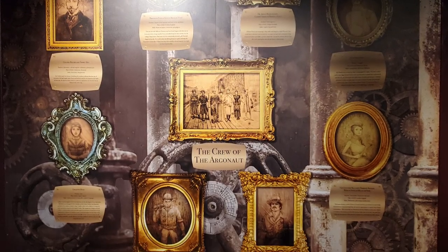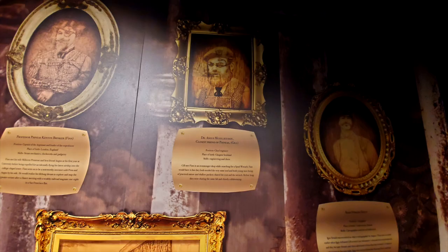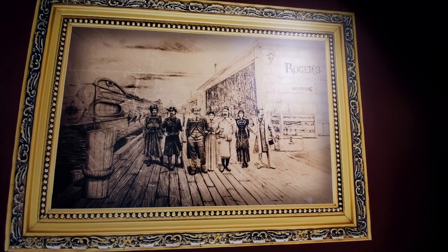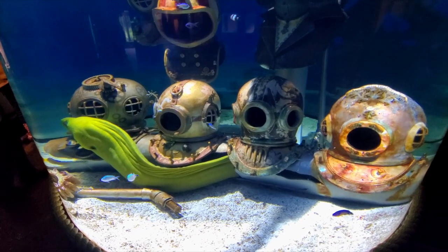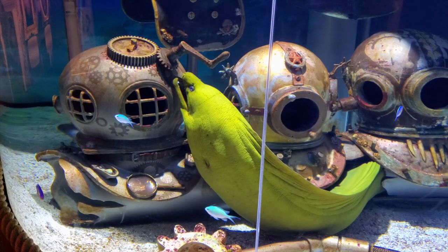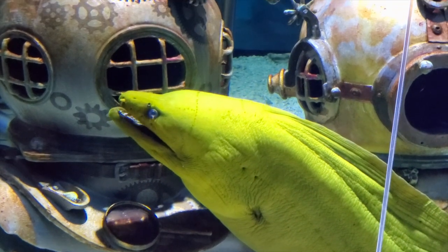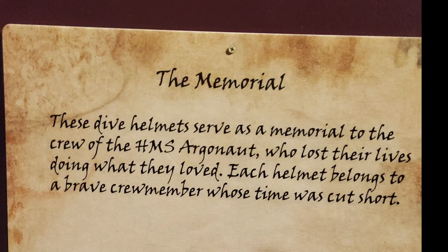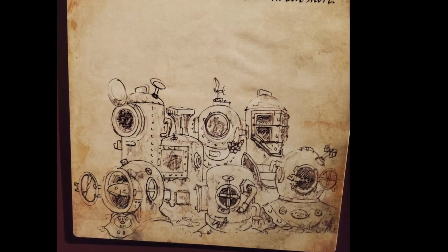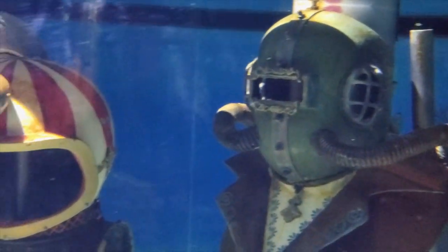Phineas had started his expedition with a brave crew of explorers. They had set out to explore and discover places previously unknown in the sea. In a series of very unfortunate events, all crew members were lost, with the exception of Phineas. In honor of each crew member who had lost their life, Phineas created a memorial.